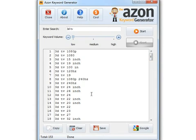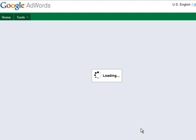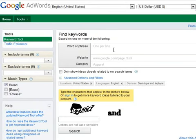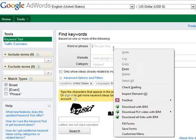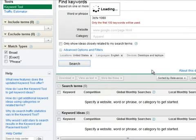For example, are people actually searching for these keywords? Now you can take these keywords and try them in the Google keyword tool. And we've made it real easy. All you gotta do is click copy, click this button right here, and boom, you're right over to AdWords to start checking out if these keywords get any volume of searches. And all you do is right click and paste. Let's go ahead and click search. Now we can see how many searches these keywords get.